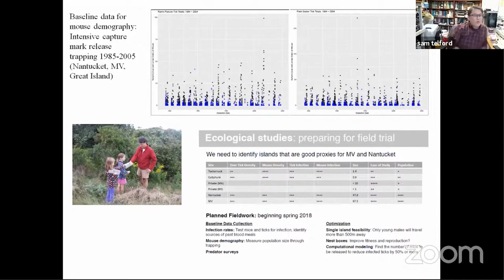So obviously, all the work that I put in from 1985 to about the mid 2000s, when I had a lot more time to come out to Nantucket to the field station, stay at the field station and do my trapping for 2 nights a month, every month from April through October, we accumulated a lot of data on how many ticks are on mice and what the patterns are. There is no pattern of increase. The tick population is stable out there.